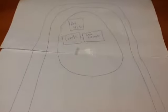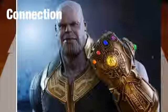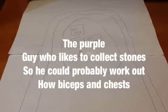Now, in order to make sure you guys could understand what I'm talking about, here's a reference. Do any of you guys know this guy? Yeah, this purple guy who's trying to collect a lot of stones for some reason, so he could, I don't know, decorate his gloves, so he could work out his bicep and chest. Well, that's exactly what's going on. America's trying to be that guy right now.